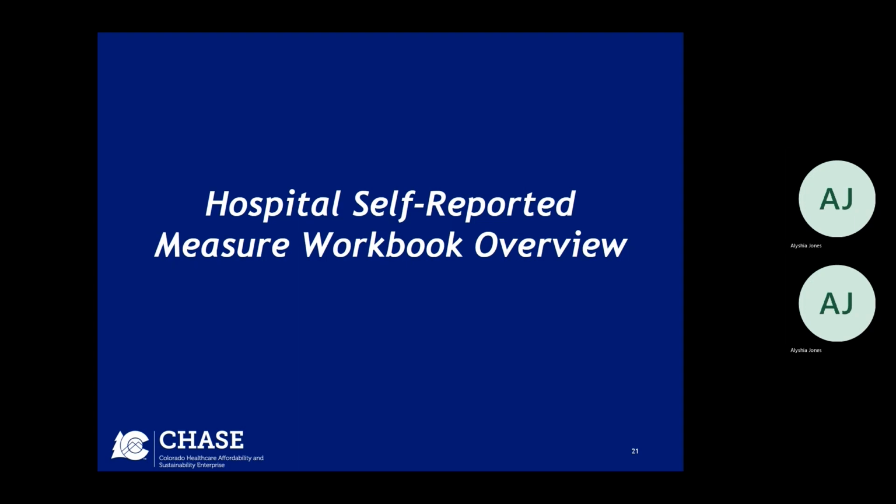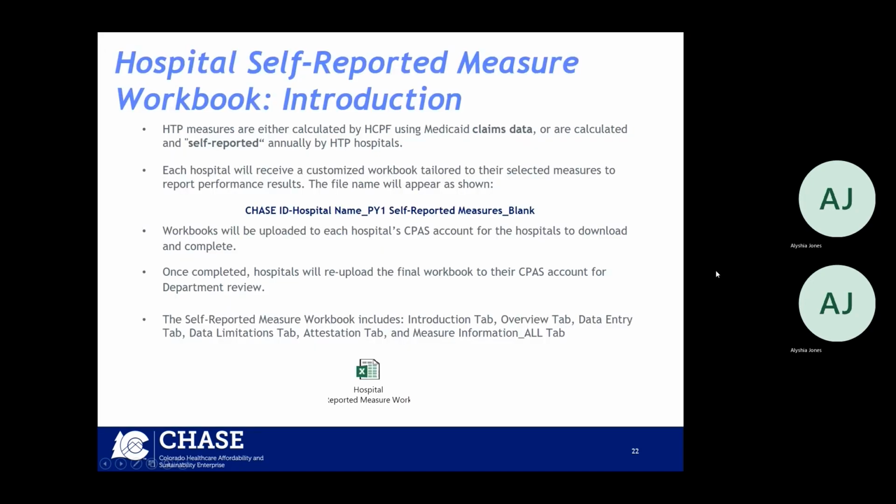Thank you, Julia. We will start by walking through each section of the self-reported measure workbook to provide context and detail. And we'll follow up by pulling up the workbook and walking through it as well for an all-encompassing overview of the document to make sure all of you are very comfortable with the workbook before reporting. As a reminder, HTP measures are either calculated by the department using Medicaid claims data or are calculated and self-reported annually by the hospitals. The workbook is only utilized to report the self-reported measures.